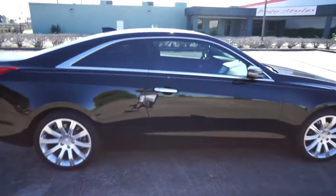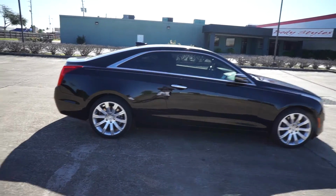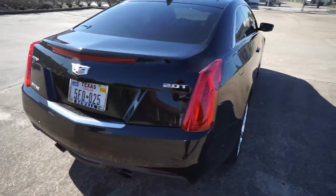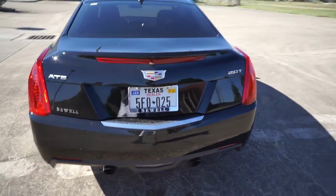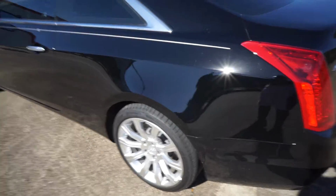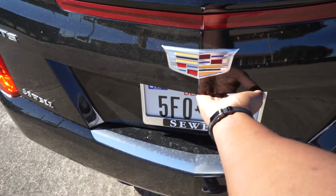Let's move around the side of this thing, get a little profile. Oh, that's clean. That is so clean. Move around here a little bit. Back. All right, let's hop in this. Since we're back here, let's go look in the trunk. Let's see what they got in the trunk. Pop the little button right there.